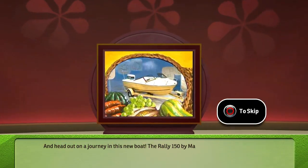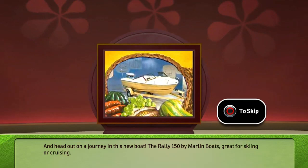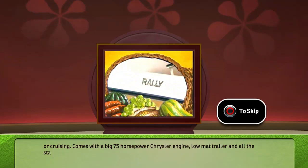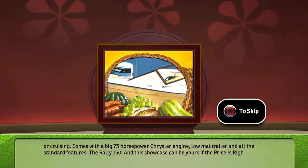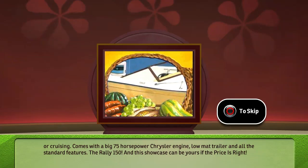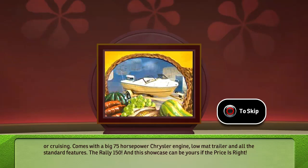And head out on a journey in this new boat. The Rally 150 by Marlin Boats, great for skiing or cruising, comes with a big 75-horsepower Chrysler engine, low-mat trailer, and all the standard features. The Rally 150 and this showcase can be yours if the price is right.